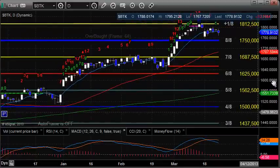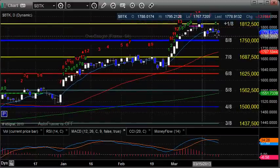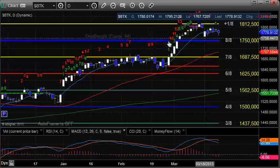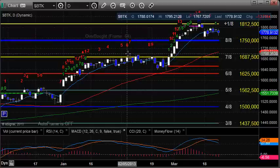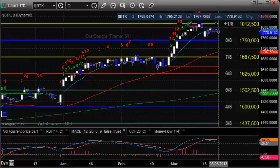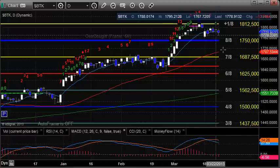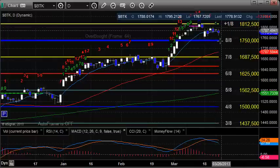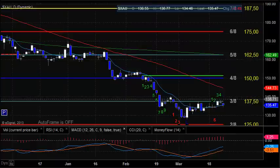Here's the BTK, which is still kind of sloppy, going lateral here in this recent trading range, sandwiched between the +1 ace and the 8 ace level. If we get back down to this 8 ace level and lose that, there's definitely some good room here to the downside before we get to the prior highs and the breakout that we saw over the February highs. Keep in mind here that the MACD is negative and could affect price if they don't recoup this and take out these recent highs in the BTK.